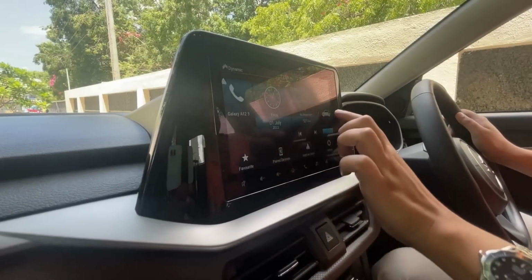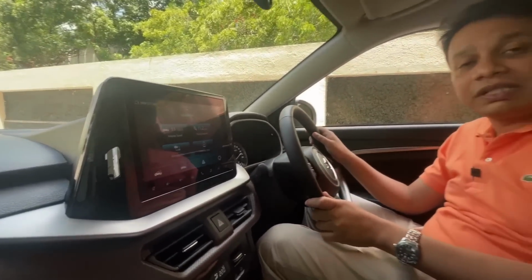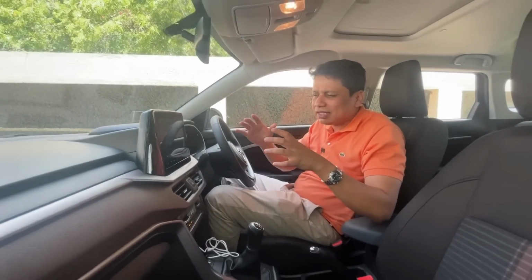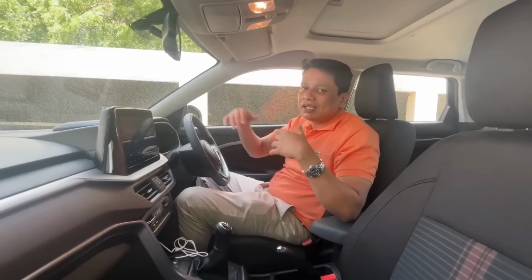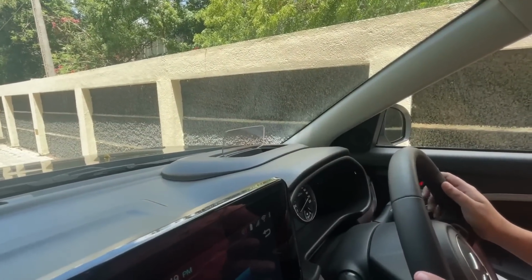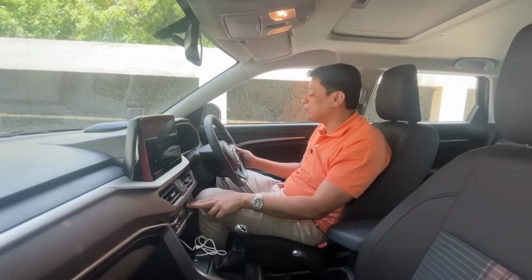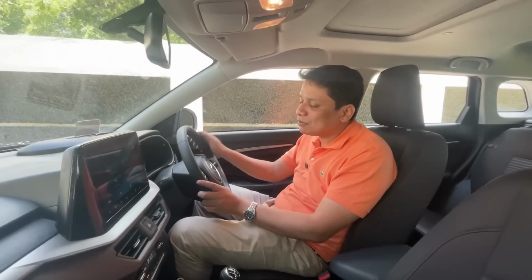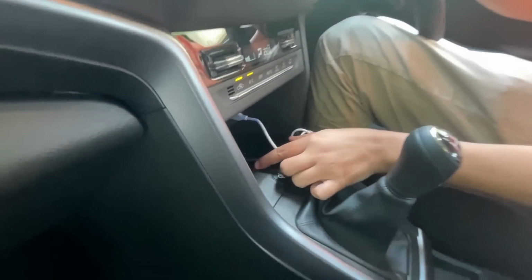Lots of features, lots of menus to go through, and the good point is that it's also pretty good in terms of the sound quality. The earlier Brezza didn't have a great system from the factory. This, of course, is the top of the line ZXi Plus version. The earlier version didn't have such a great setup, but this one, the sound system is quite good. And of course, you get HUD display, which also is a very good touch, and the only car in this segment to offer you an HUD display. Automatic climate control, cruise control, automatic headlamps, multiple airbags are part of the standard kit, as is wireless charging for my mobile phone.